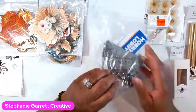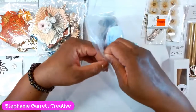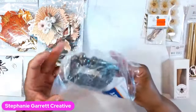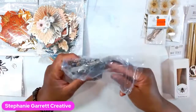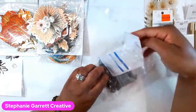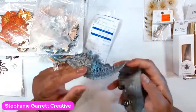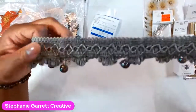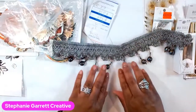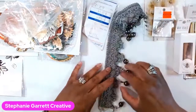So, and then I grabbed this trim. Y'all know I grab the trim when I see it in the remnants area where they have all the leftover fabric. This is where I find the trim. This trim was $2.19. Okay, and then look at it. It's just a little piece. But look at how cute. It's so cute with the little beads on there. That's so cute. I don't really have anything gray, but I can definitely lay it off the side of a page.